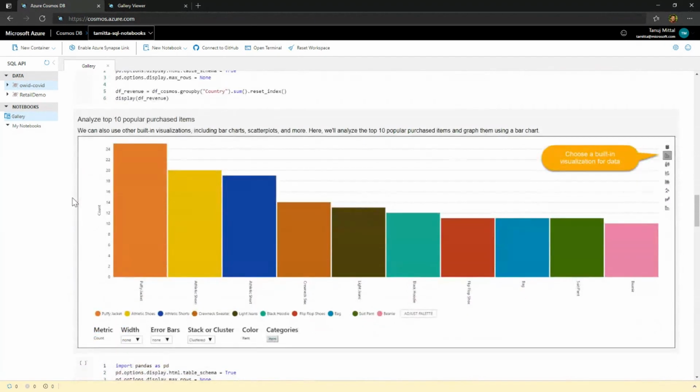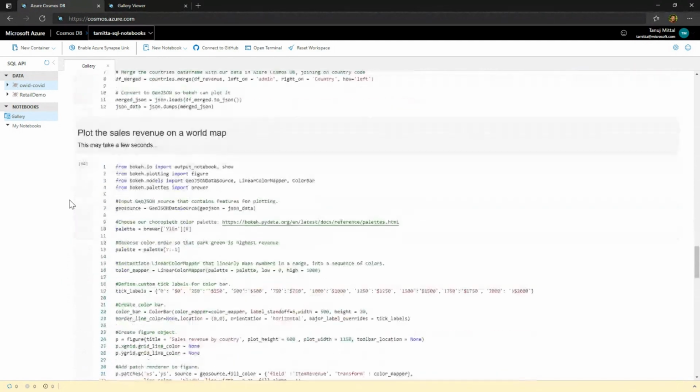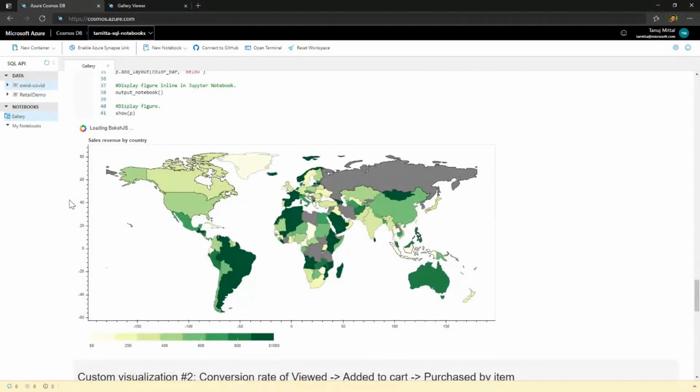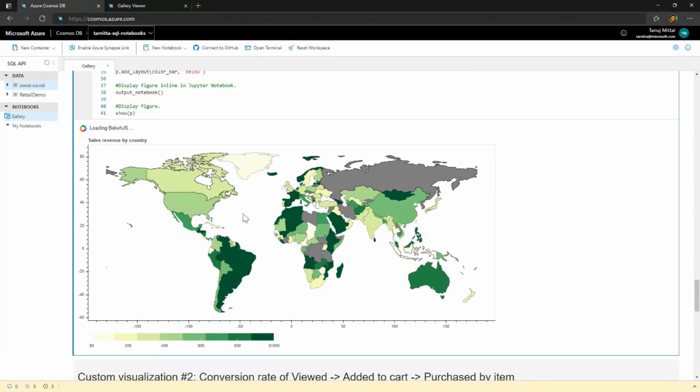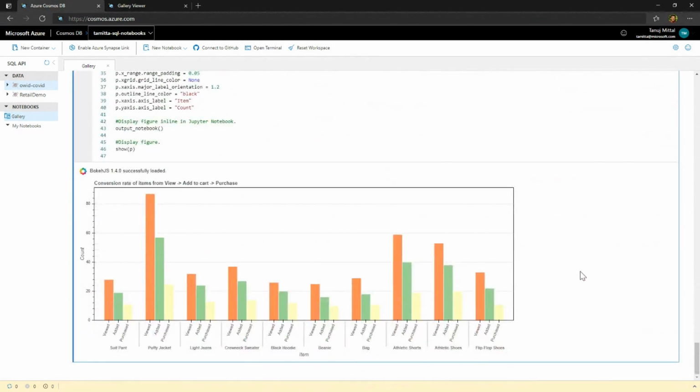This notebook also shows other cool visualizations that we support. Like over here, you can see that we support geo data visualization. You can map your data using Bokeh, or you can have some bar charts and so on.